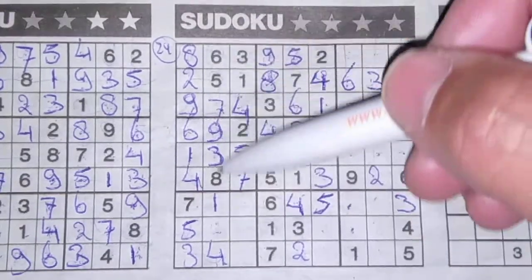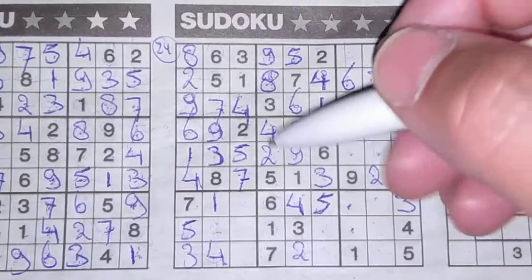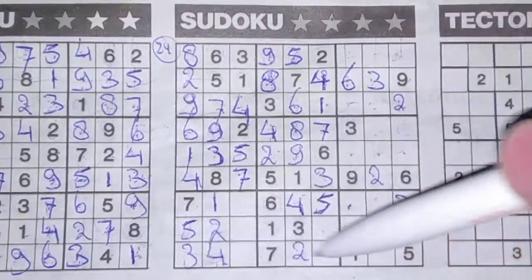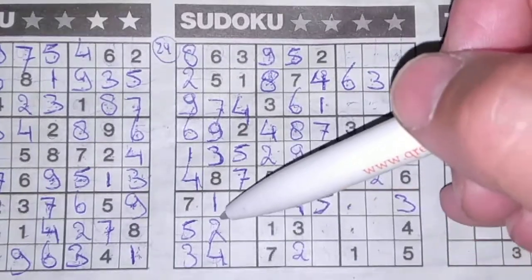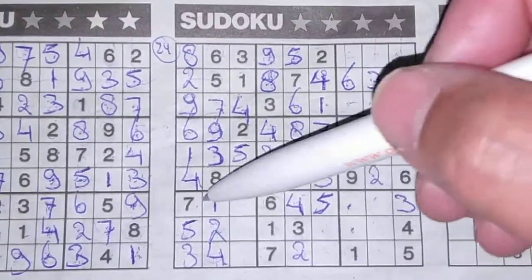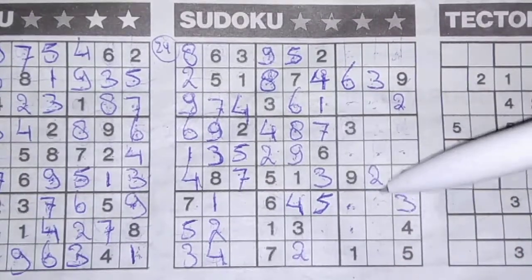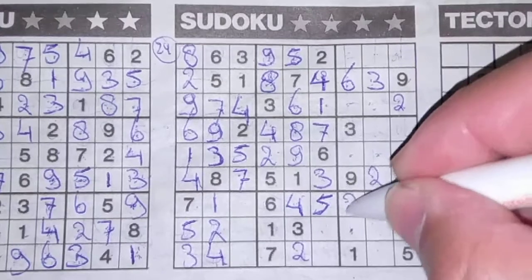1 number left in the second column for the number 2. Long time no see the 2. 2 in the last column row, 2 in the row above. So in that row, the only two places for the 2 are here or there, but I see here 2. No 2 there. 2 should be here.